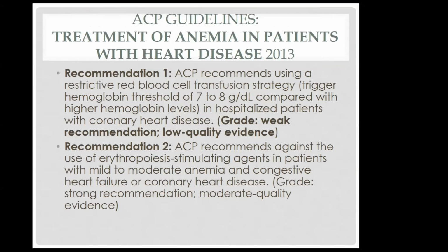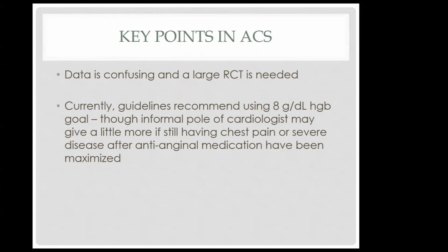So right now the ACP, and this is not ACS, but the ACP says for patients with coronary artery disease to keep their hemoglobin between 7 and 8. And this is a weak recommendation. And they also don't want to give people EPO, which we're not going to get into right now, but there's pretty good data showing that giving EPO to patients with coronary artery disease or heart failure leads to worse outcomes. So the data is confusing in people with acute coronary syndrome. Where should we shoot for hemoglobin? Currently, the guidelines say 8.